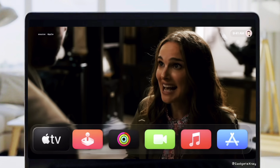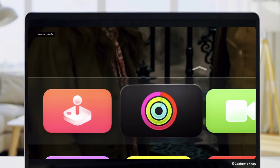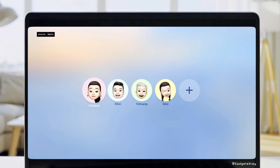Over on tvOS, Apple is finally adding user profiles and personalized recommendations, so everyone in the family gets a tailored experience. Plus, an auto sign-in API means no more constant logins across your favorite apps. To top it off, tvOS introduces cinematic poster art and spatial FaceTime with contact posters, making your Apple TV feel more alive and interactive.